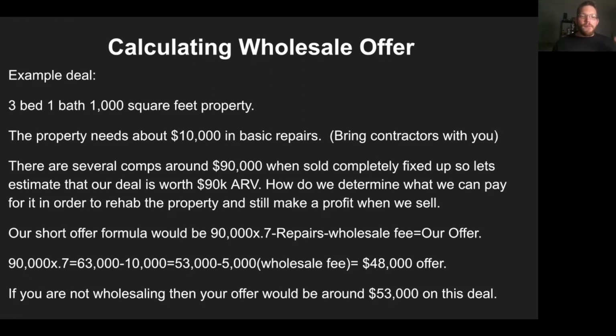And so our short offer formula for this example deal, saying it's worth 90,000, needs $10,000 in repairs. We have solid comps, everything else. Our simple short offer formula is going to be 90,000 times 0.7, which is just going to subtract 30% of the entire value of the deal right off the bat. I know deals we've closed, we've gone as high as 82, 85 on this formula, but I know deals that, like I just said, I got a $10,000 offer accepted on a property that's worth 200. So I'm just saying, there is no perfect formula for this. It's a relationship driven offer. That's how a lot of the good deals are.